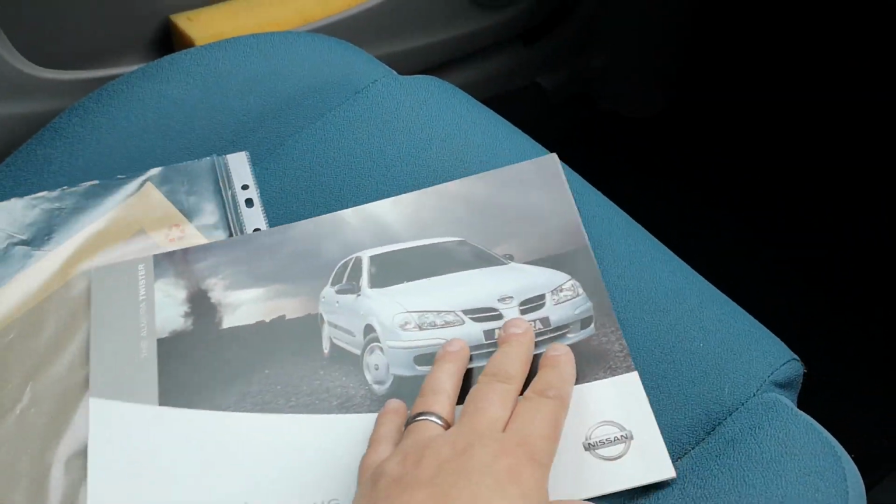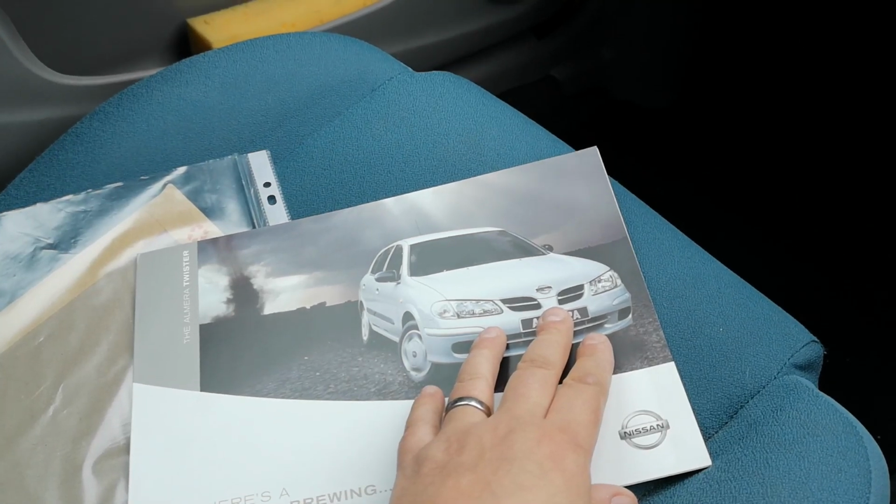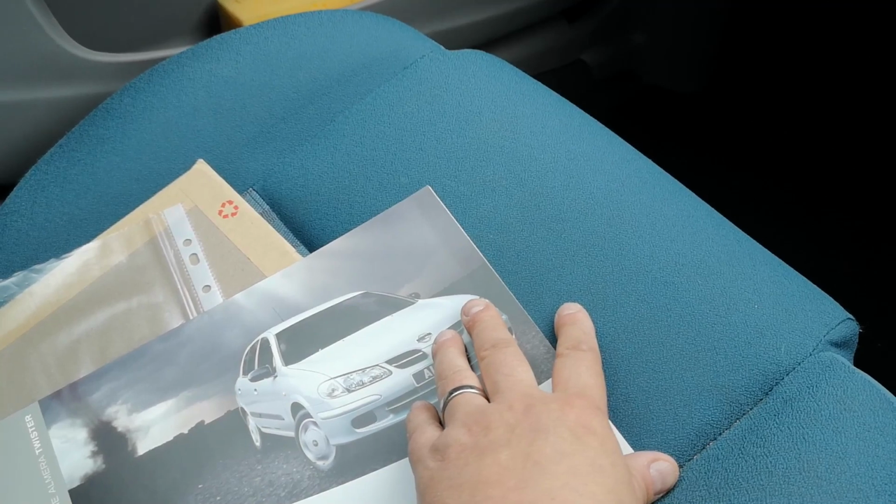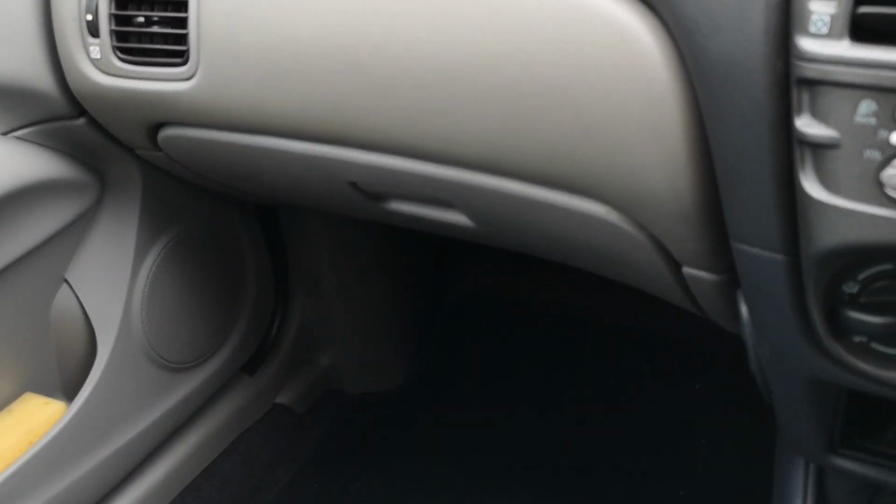Anyway, hope you've enjoyed this little run through of the brochure versus reality, and you'll probably notice that the reality isn't terrible. Certainly after 22 years, it's really not that bad.